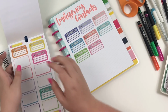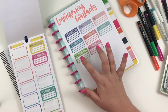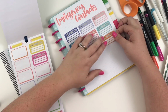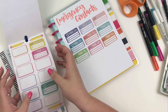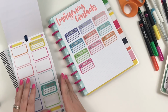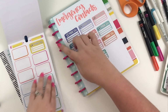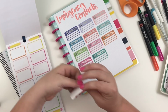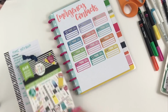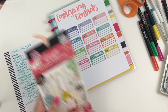So my dad, Matthew's parents, Matthew's brother, my brothers, my sister, my sister-in-law, some family friends that live nearby. And then honestly, I think I'm just going to put the whole page on here. What I may do is list them, like, I may number them, call in this order. That way there's plenty of people to call, but they know the order of importance, kind of. So I'm super excited about this page.